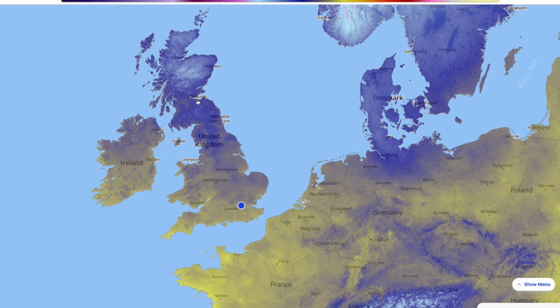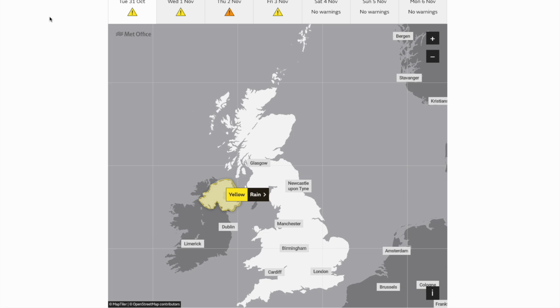Not only as we are, of course, descending towards winter, but because that cold air is moving in. Now, if you have a look at the all-important weather warnings.